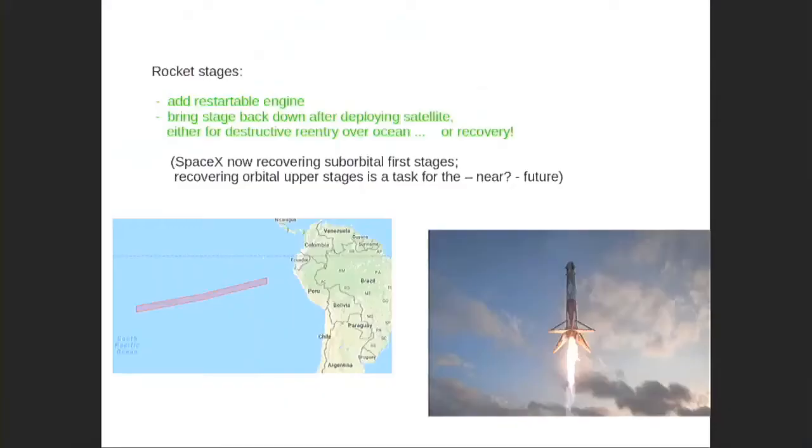Rocket stages, well, that's also obvious. So again, in the old days, once a rocket stage had launched the satellite, usually you could only fire the rocket engine once. And so it had launched the satellite, and then it was done. It couldn't do anything else. For a bit more money, you can design a restartable rocket engine. This isn't as easy as it sounds.